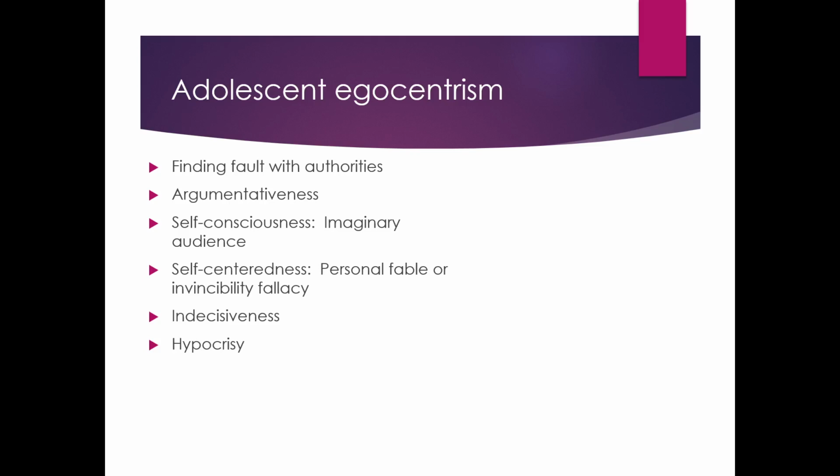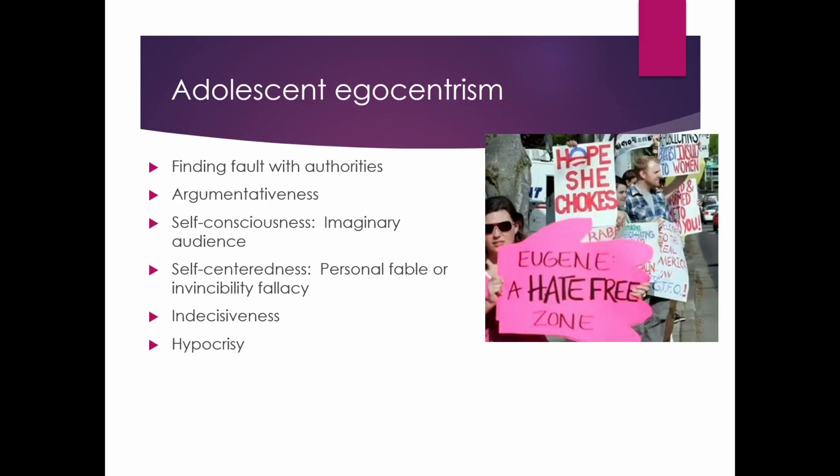The last thing I wanted to illustrate is a tendency towards hypocrisy, where this finding fault with authorities, I want to criticize, I want to argue, I think I know, and then yet I might do something that's completely contradictory to what I'm stating. Here we have a bunch of people holding up signs. I don't even know who it was about, honestly, but they have hope she chokes. This one in the bottom right says something about GTFO. That doesn't sound very good. Something insult to women. And then in the front it says, Eugene, a hate-free zone.